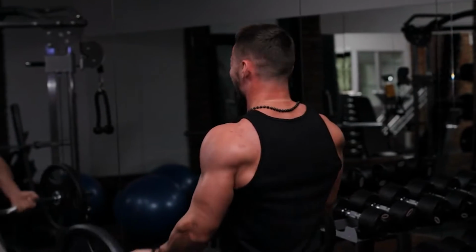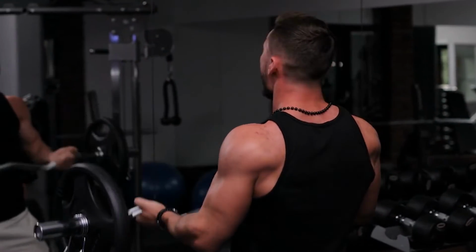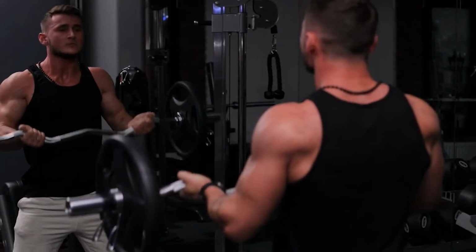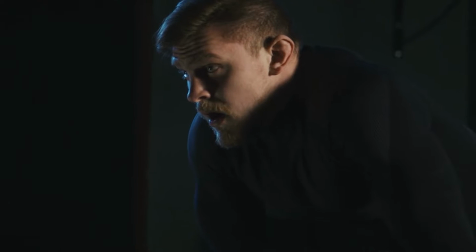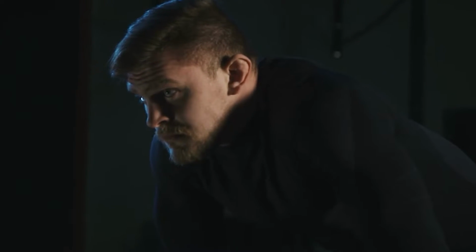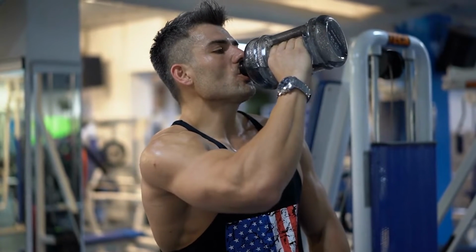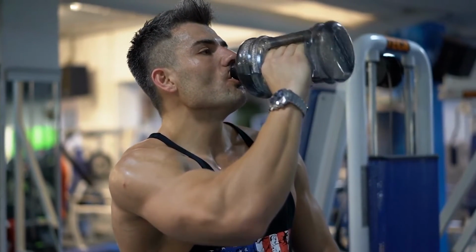Number 3, breathing. Consistent and structured breathing during your workout will help you concentrate and keep your tempo controlled. Number 4, rest. Be sure to rest between sets. The standard is 30 to 60 seconds, but don't be afraid to take a little more rest if your body needs it to return to full strength for your next set.